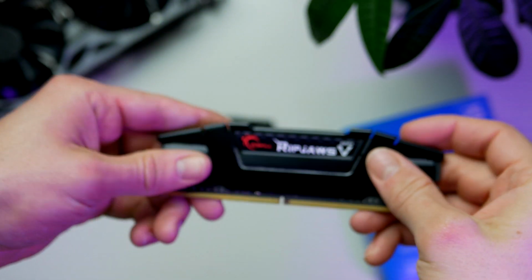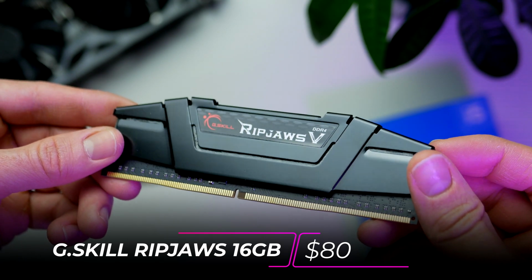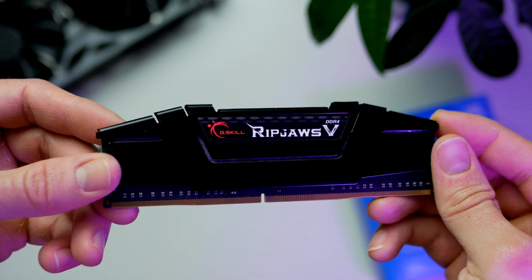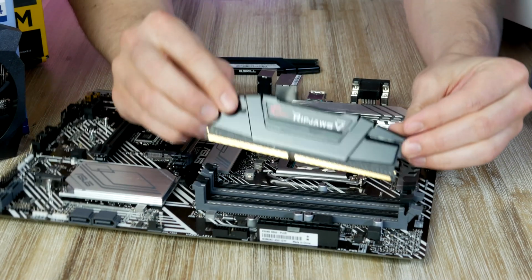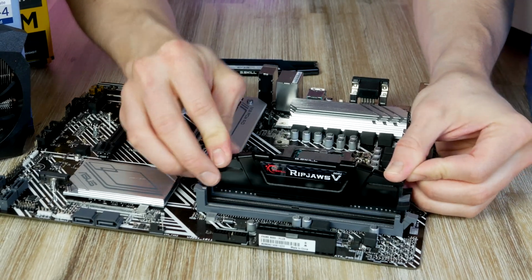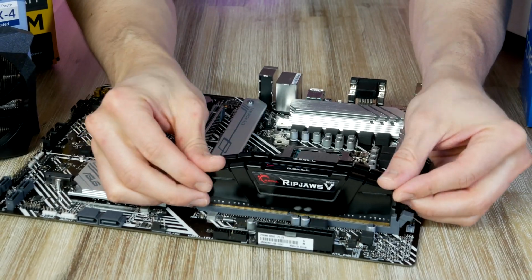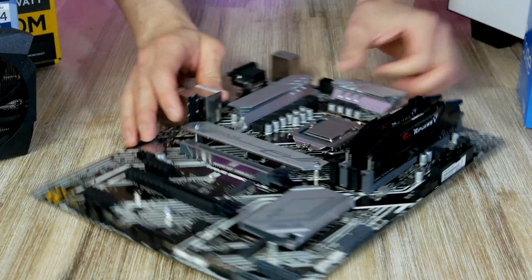For system memory, we're gonna go with this black G-Skill kit, coming in at around $80 to $88. And installing these is simple. For optimal performance, we're gonna populate the gray slot, so simply pull back the toggle for the second and fourth DIMM slot and plug them in just like so.